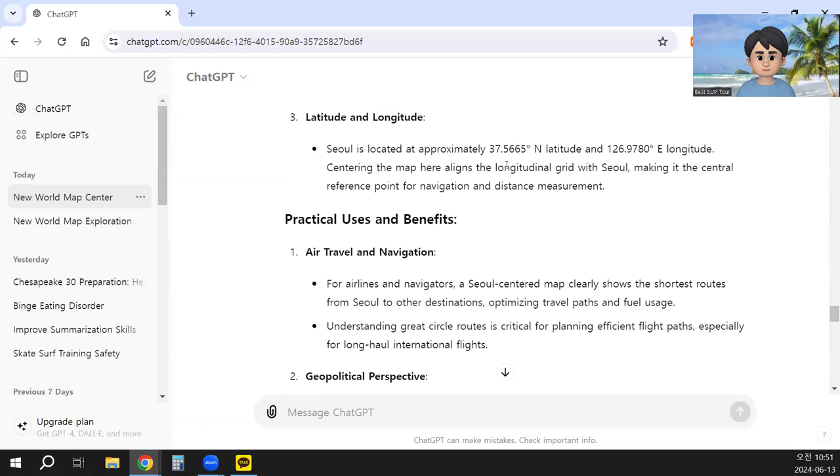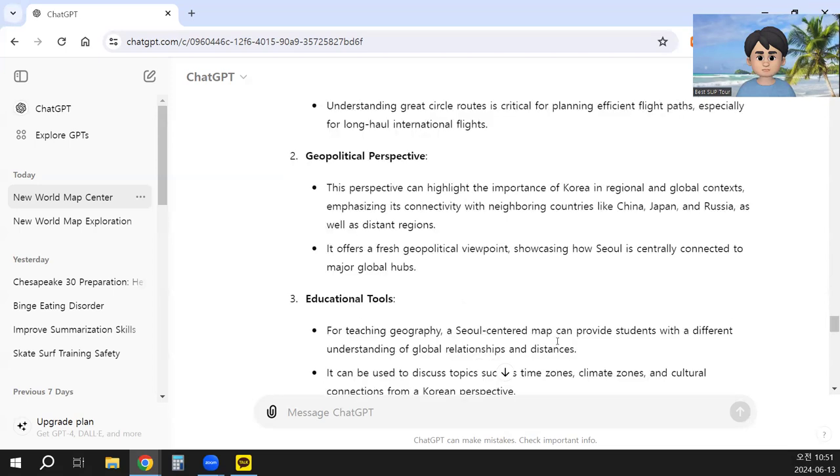So it locates where, practically, it benefits air travel and navigation. For airlines and navigators, a Seoul-centered map clearly shows the shortest route from Seoul to other destinations, optimizing travel costs and fuel usage. Understanding great circle routes is critical for planning efficient flight paths, especially for long-haul international flights. Geopolitical perspective: this projection can highlight the importance of Korea in the regional and global context, emphasizing connectivity with neighboring countries like China, Japan and Russia, as well as distant regions.